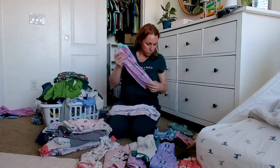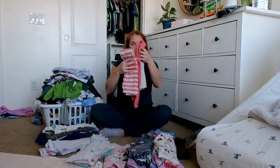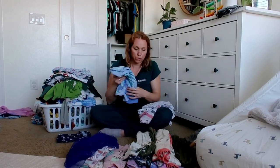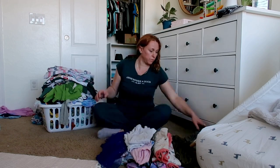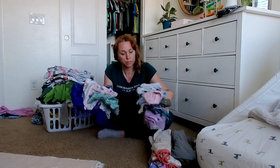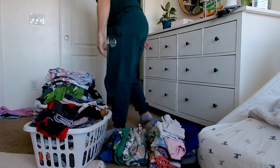So now I'm going through the pajamas. I knew there was quite a bit I was going to let go of out of here. They just get so worn out so quick. It's definitely easy to stretch the life of pajamas because they're just sleeping in them. So it doesn't really matter how short the pants look when they are just in bed with them. So definitely time to let go of some pajamas.